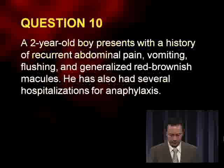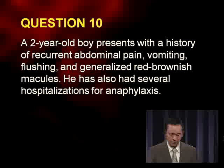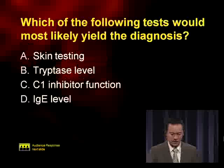All right, a 2-year-old boy presents with a history of recurrent abdominal pain, vomiting, flushing, and generalized red-brownish macules. He also has had several hospitalizations for anaphylaxis. Which of the following tests would most likely yield the diagnosis? Appropriate skin testing, tryptase level, C1 esterase function, or IgE level?